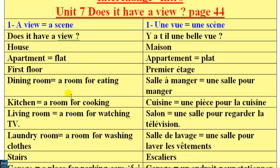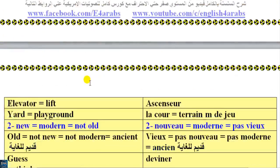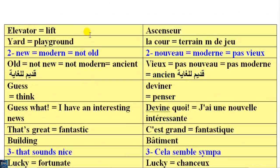Stairs. Garage. A place for parking cars. Bedroom. A room for sleeping. Hall. Bathroom. Toilet. Elevator. T's of the elevator.